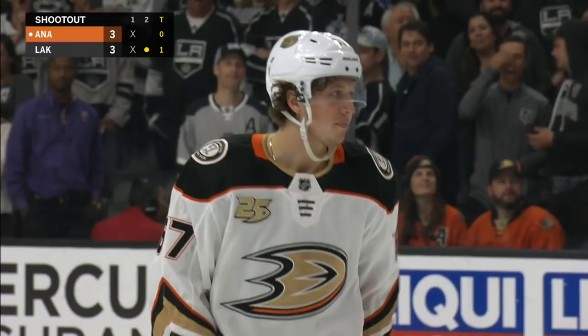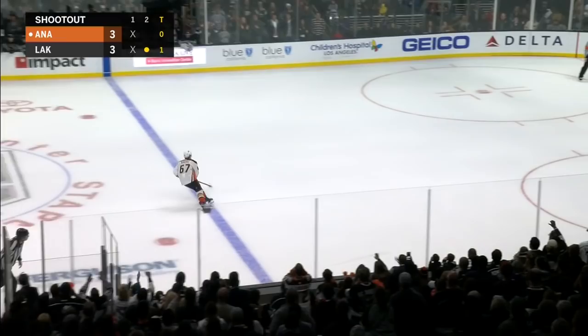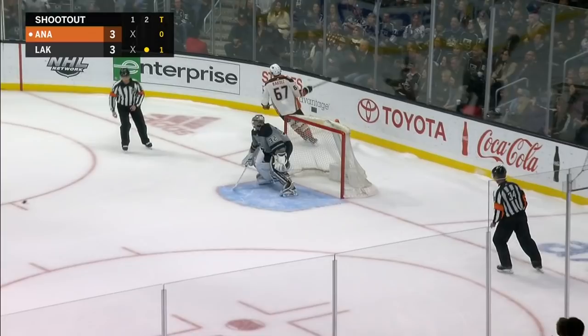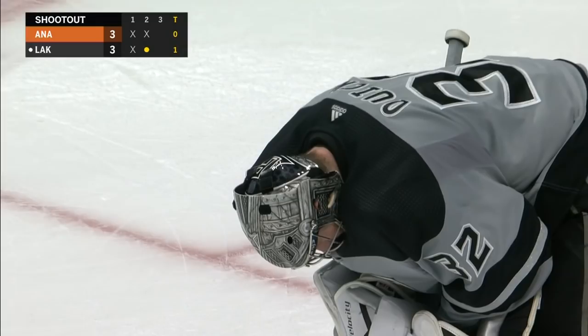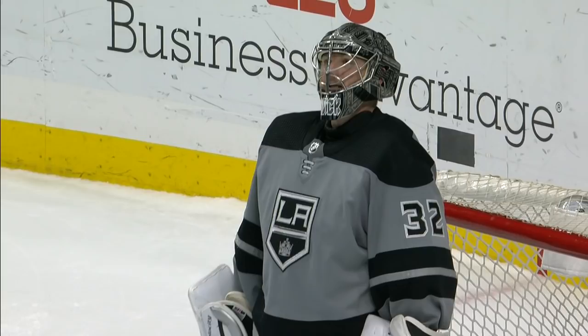So Rakell must score to extend the shootout, and he'll weave in slowly on Jonathan Quick, who pokes it away. Oh, I beg your pardon. Rakell was the second Duck shooter, not the third. Need a save here. Now here's the third shooter for the Kings. I beg your pardon. Here's the poke check by the goaltender. The Ducks need a save.